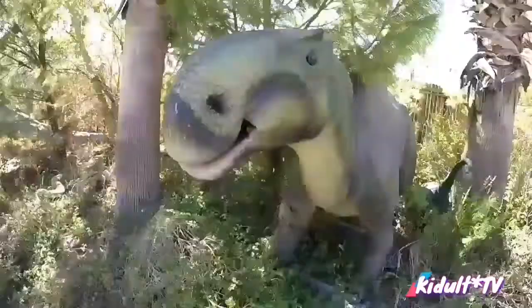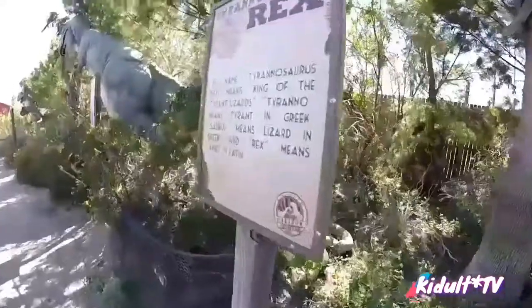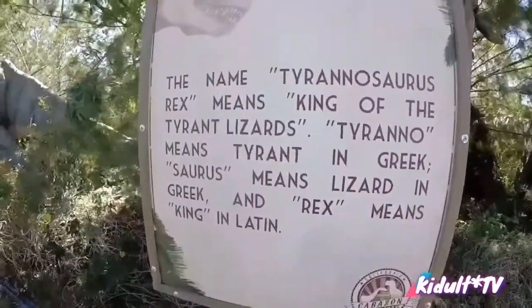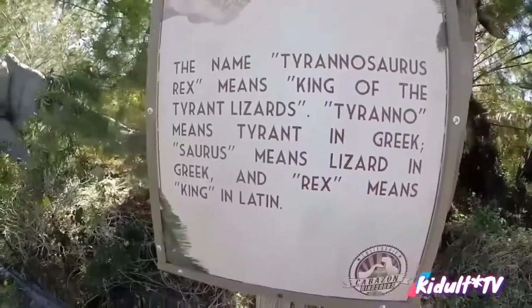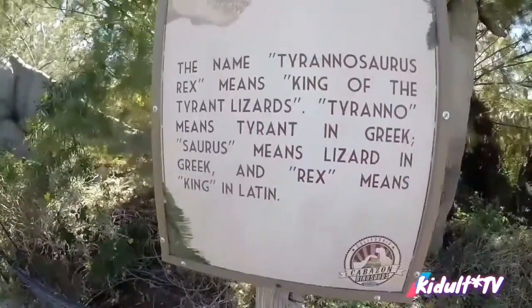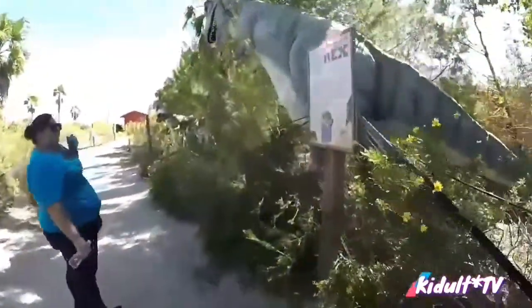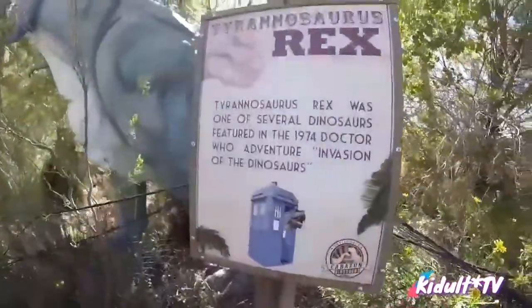Ooh, this one looks friendly. Yeah. The name Tyrannosaurus Rex means king of tyrant lizards. Tyranno means tyrant in Greek. Saurus means lizard in Greek. And Rex means king in Latin. Why would you mix the words up?